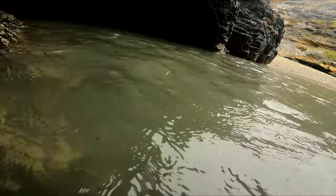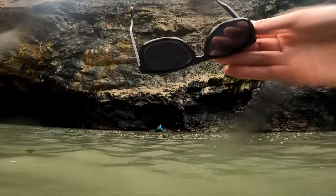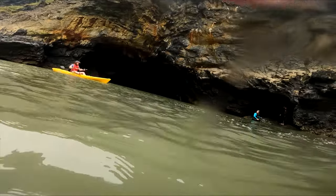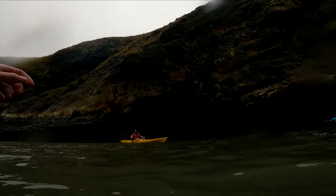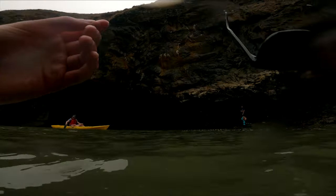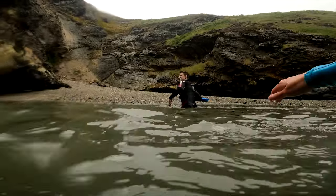Have fun with that one. I'm on a rock somewhere. Don't put your paddle in. How deep is it, Tom? Put your paddle in. Oh yeah, drop your paddle in. Oh yeah, it definitely gets deeper. Oh, well that's not that bad. Oh okay, that's shoulder height then. That's alright. That's like top of my head. Hang on then. It's gone really tight.